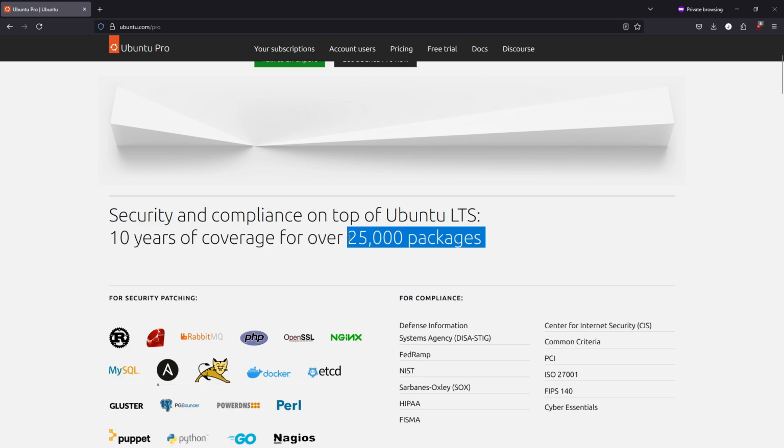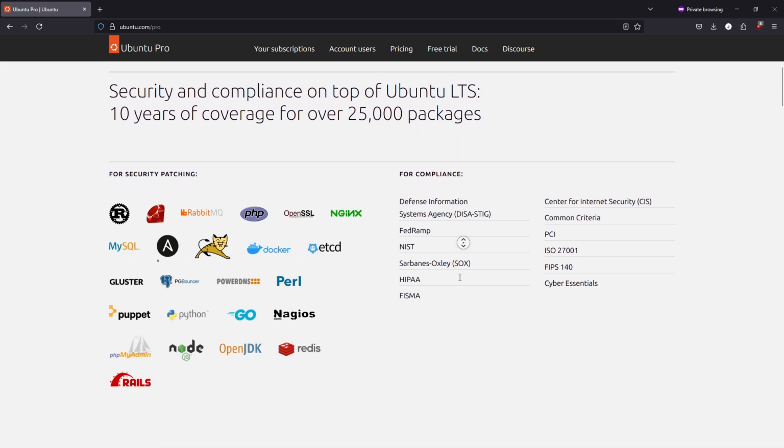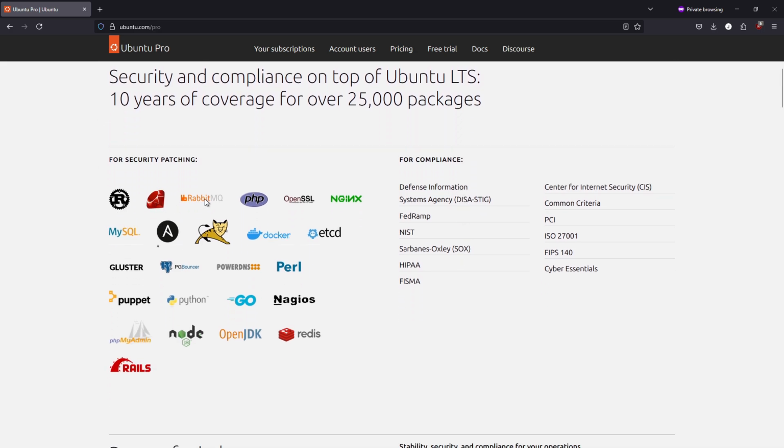It also offers optional 24/7 enterprise-grade support, live kernel patching, FIPS-certified crypto modules, and compliance tools, making it attractive for servers, organizations in regulated industries, and users who require extended stability. Ubuntu Pro is free for personal use on up to 5 machines, or up to 50 machines for active Ubuntu community members. Beyond that, paid tiers start at roughly $25 per machine per year for large enterprise deployments.